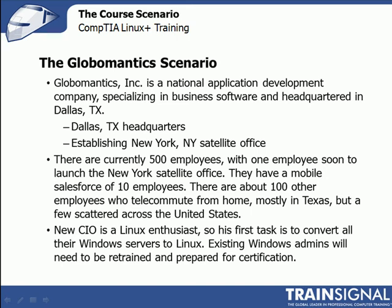Global Mantics has lost their CIO to a competitor, and the new CIO is a huge Linux fan. So one of his first projects is to convert the entire shop from Windows to Linux, both servers and desktops. Pretty ambitious for a first project, don't you think? Well, despite some grumbling from seasoned Windows administrators, the CIO is pressing forward, and he wants to implement a training program designed to update the skills of the Windows administrators while also preparing them for Linux Plus certification. This training will also be used for new hires.